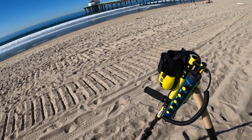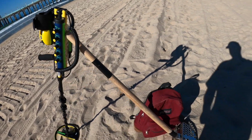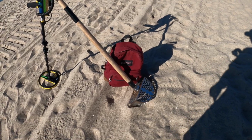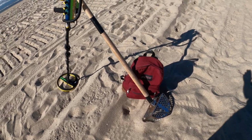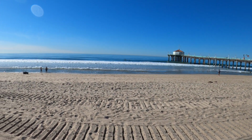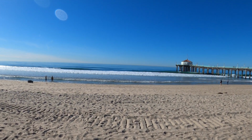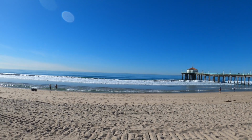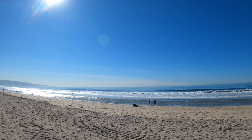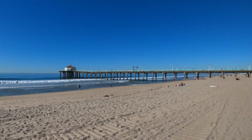Minelab Excalibur 2. We got the T-Rex scoop, the 9.5. This is a newer one that they came out with. And it seems to sift through the sand much faster than an older one, but it doesn't catch all the fine jewelry, really small earrings and stuff. I don't have a problem with that, it's no big deal. But anyways, let's keep going, get into this thing, and quit blabbing.